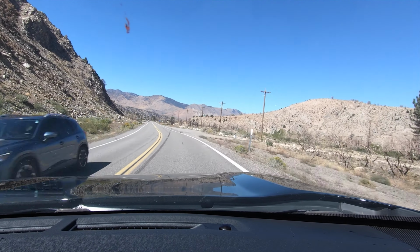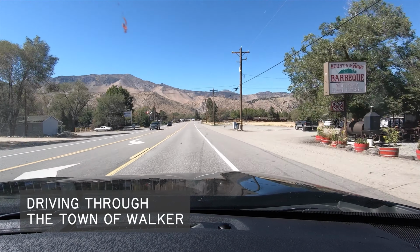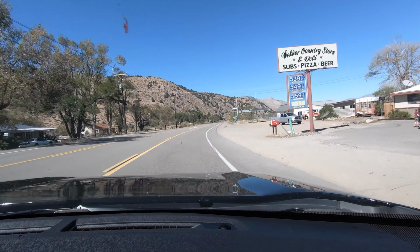We're now about an hour and a half away from South Lake Tahoe as we enter the town of Walker. Wow, Walker's gas prices are pretty good, $5.39, to compare that one with the Washoe gas station once we get into the area of Minden and we cross state lines. Right now we're still in California, but we are going to be hitting Nevada fairly soon.